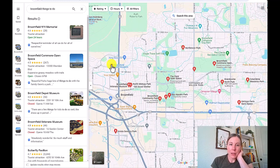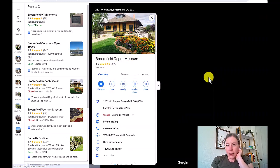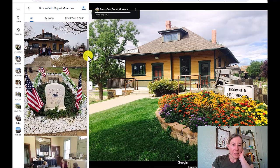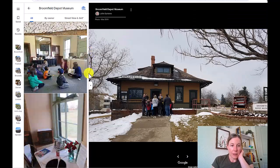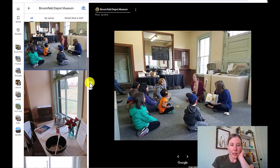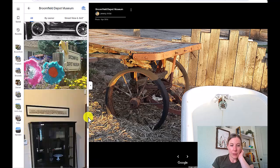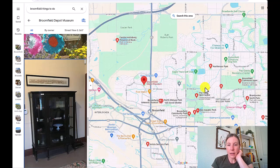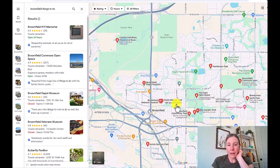to head to the Bay. You have the Broomfield Depot Museum here. And then Broomfield has some older buildings and historical places throughout that you can visit any time of year, kind of get an idea of the history in the area. So that gives you an idea about that if you're going to go to something like that. And then you have all the little neighborhood parks dotted throughout.